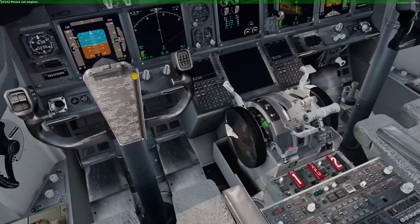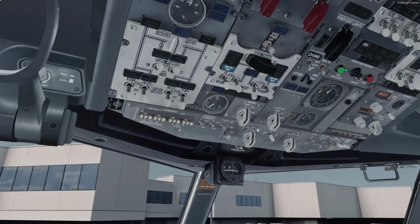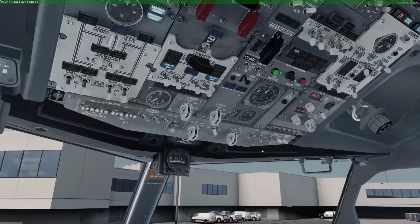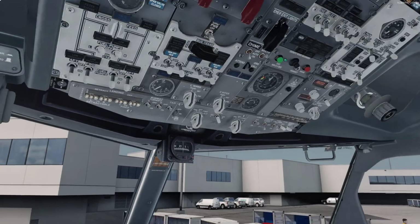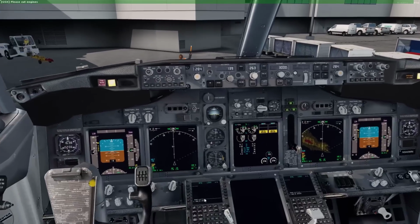Right, so park brake is set. Make sure that is. I did hear it, so that's good. APU can come on, and the generator engines can now shut down. Anti-collision light off. That's not seatbelt signs. That's the seatbelt signs. And request deboarding with GSX.